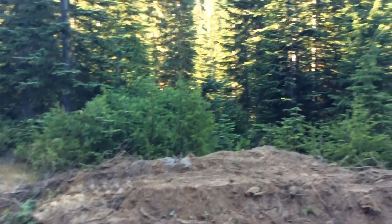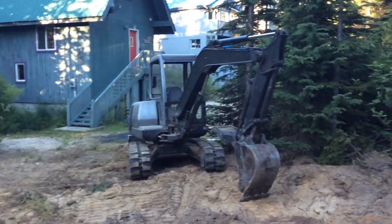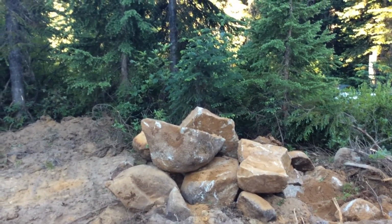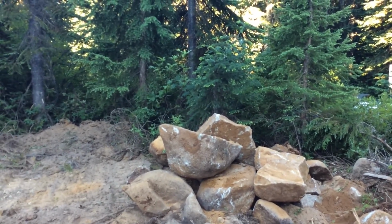This is a bunch of what he's done. Septic goes over there. There's our neighbors. There's the mighty, mighty backhoe. And here are a few more rocks that we got and we'll be using throughout the landscape.